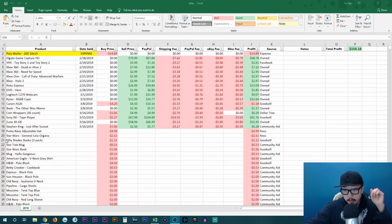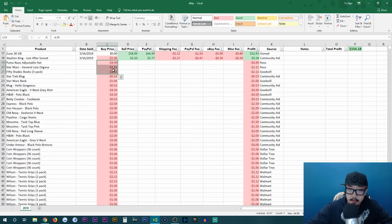Okay, so let's see where we're at with the eBay business. As you could see at this point, it looks like we've sold, how many items? Looks like we've sold 16 items with the total sale price of $292.17. Now, what is my overall profit from everything that I've sold so far? That is this number up here. Right now, my total profit is $154.18.